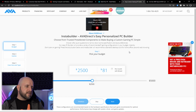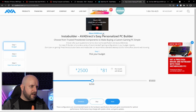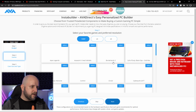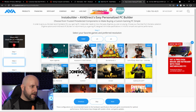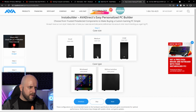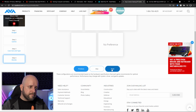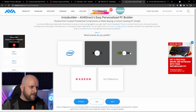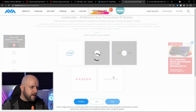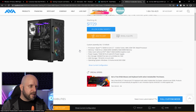So InstaBuilder, AVADirect's easy personalized PC builder. Cool. Let's say $2,500. And can we choose our, okay, sure, Apex Legends. Let's say 1440p, because that's what the other system can do, easily 1440p, some 4K. I wouldn't say it can't do it at all, but let's go with a medium case size with a glass side panel, because most cases have that now. And we'll go AMD and NVIDIA. Next.